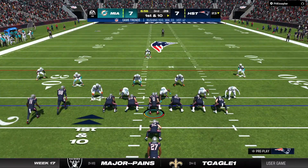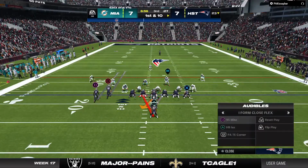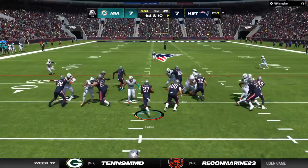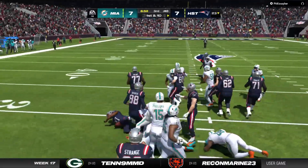Well, the first half, very even. I mean, really, in all facets, this ball game is tied, Charles. So as we start the 3rd quarter, curious to see what the 2nd half brings us. Certainly am. I'm with you on that one.